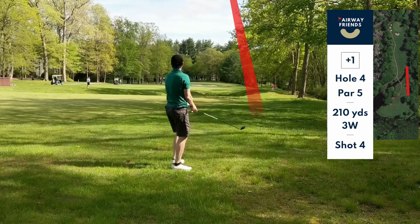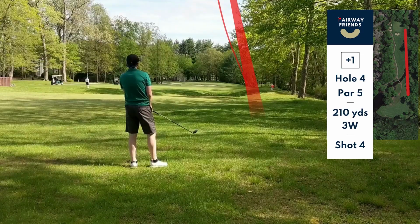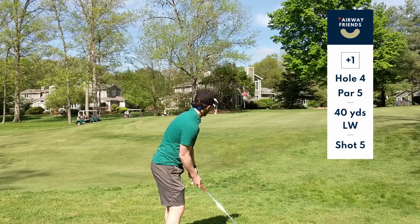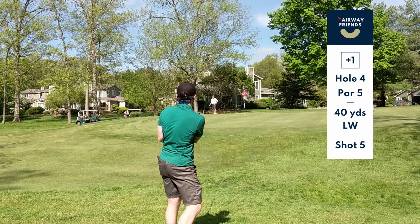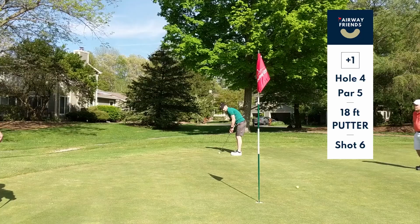I had 215 and I wasn't running back to the cart to get the proper club, so I tried to hit a really high cut 3-wood that ended up about pin high and 40 yards right. This green slopes pretty severely towards me, so I'm just trying to land it about halfway and keep it below the hole. But instead, I landed it at the flag and put it 15 feet above the hole.